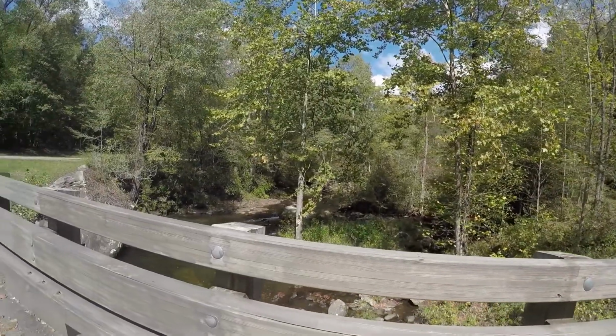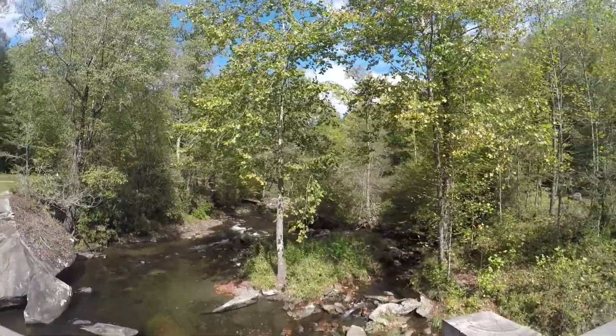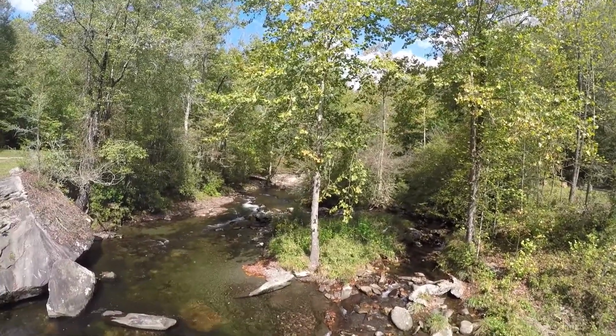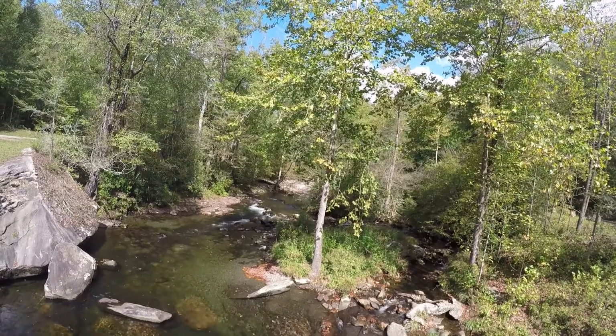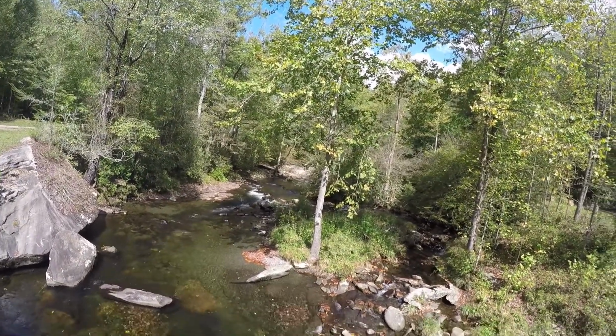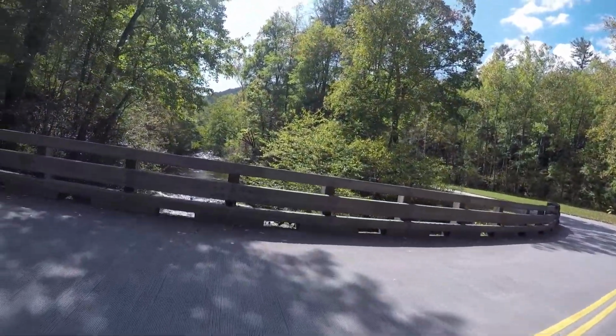We're just leaving Smokemont campground, an awesome little campground area, and you pass over the river. This right here is actually the Oconaluftee River now. So the Bradley Fork Creek formed into this river here. Beautiful. And it extends on over here.